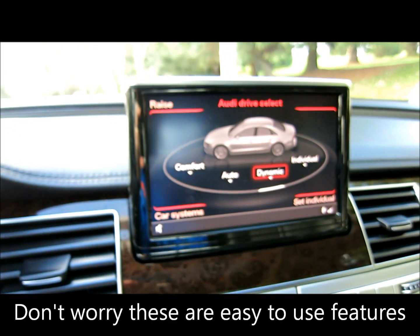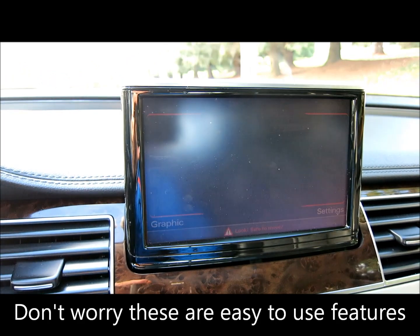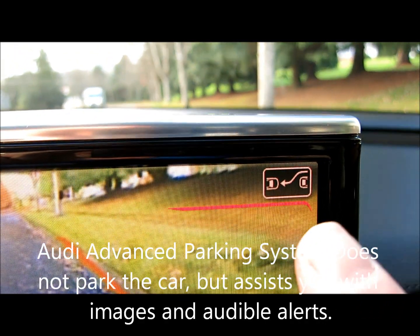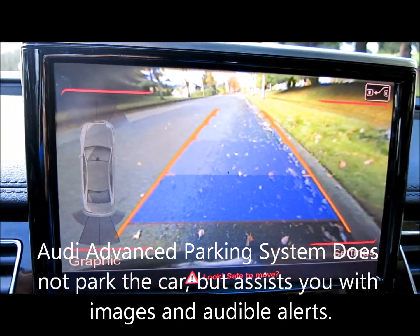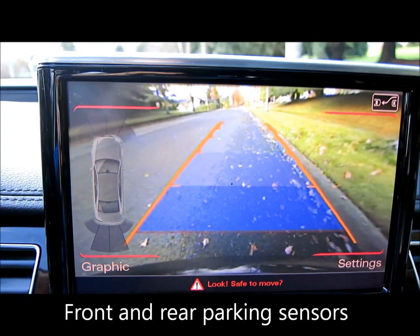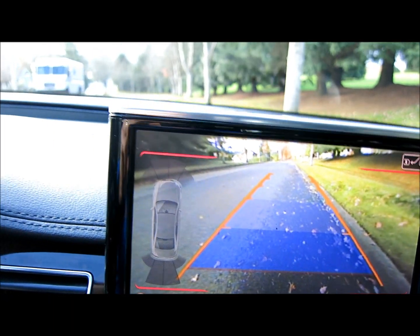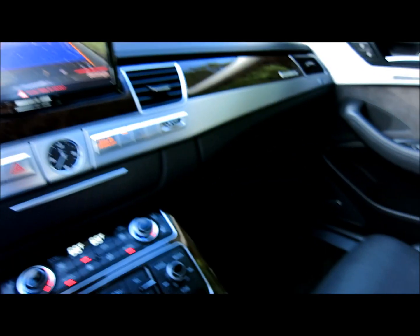When we put it in reverse, you'll see it has a backup camera, and in the backup camera up here, that has the automatic parking feature, so it'll automatically park the car if you'd like it to. And then over here it tells you if you're around anything, so it'll show you front, back, and then it has the parking lines on it. Very neat. Put it in park again. Then we look around the interior.